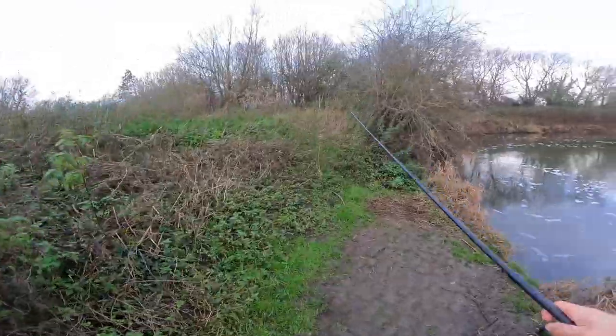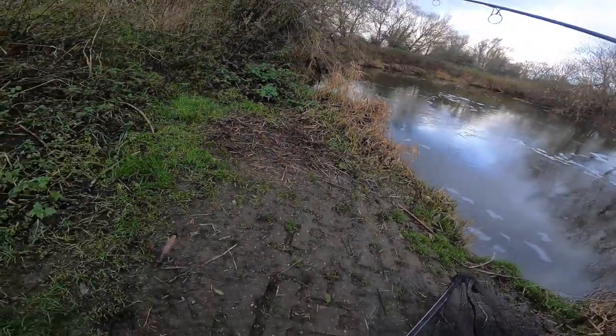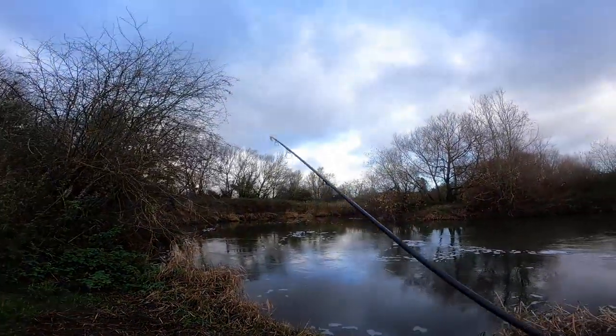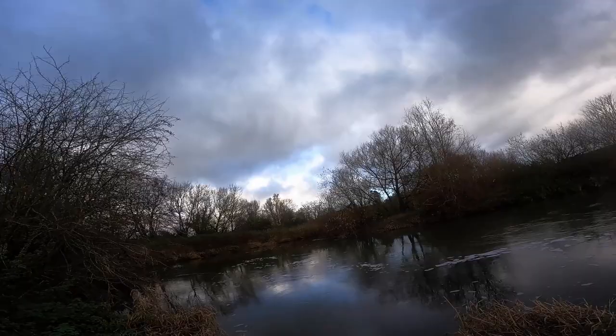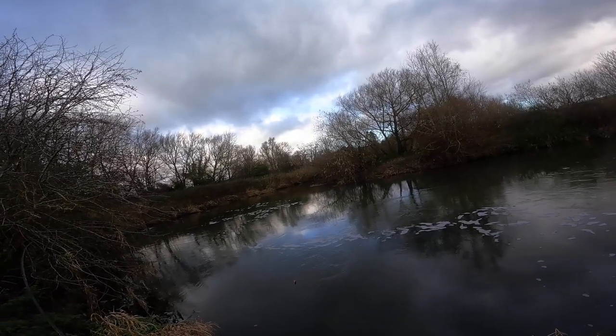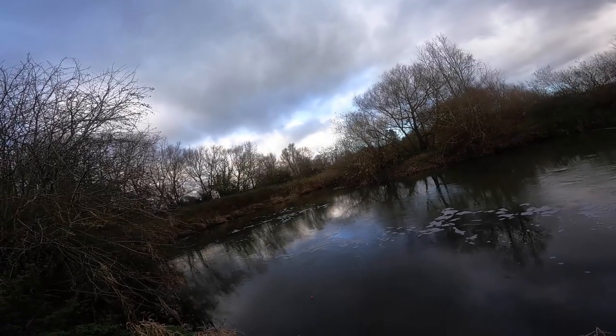Should have got the net ready. Why does this feel so big? Unless it's snagged. I think it might be snagged maybe. I don't know. Oh my days. I don't think it's that small. Unless it's got a big load of weed on it.